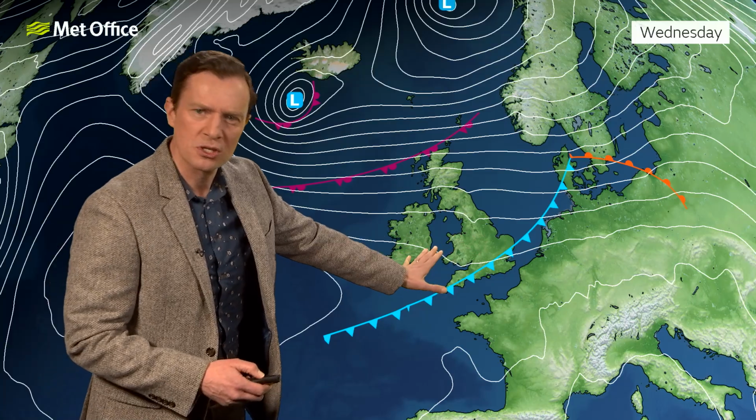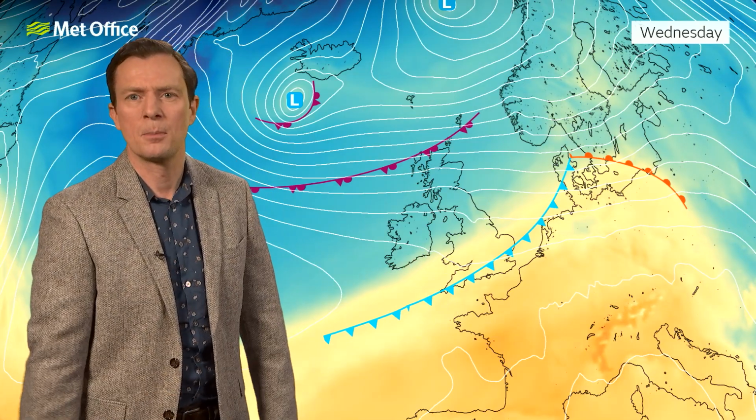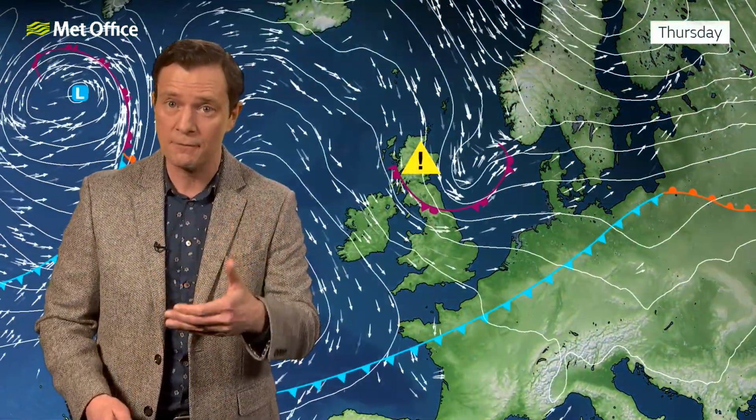So we've got a cold front slowly pushing its way southwards, not particularly active, but it will reintroduce the colder air across the south, where it's been quite mild for the past couple of days at least. And then we have this area of low pressure, which is heading southwards in the cold air, bringing some moisture, and so it will bring some significant snow.